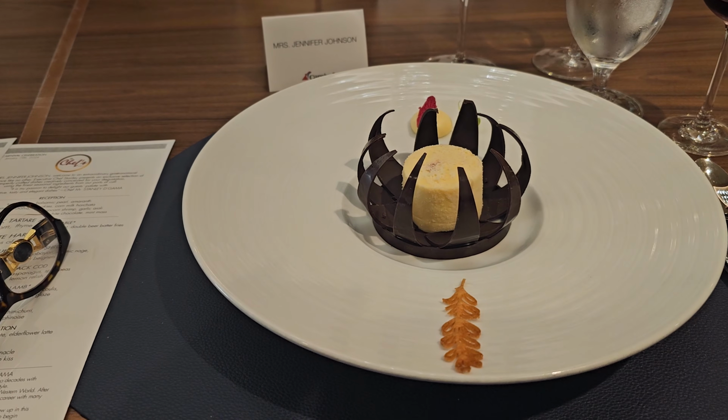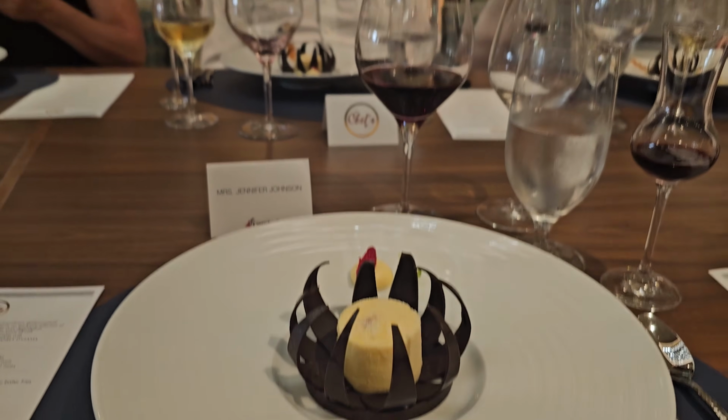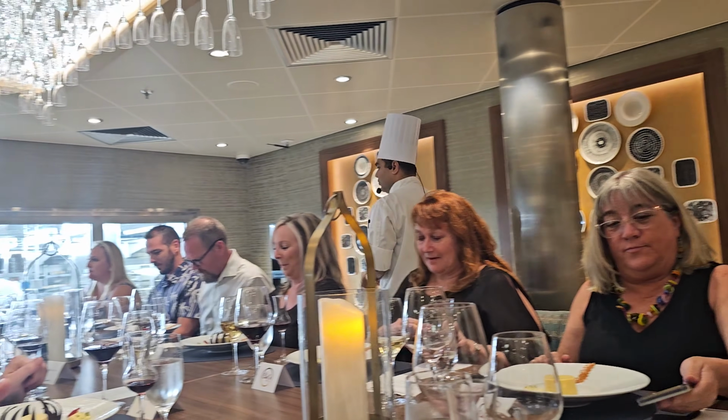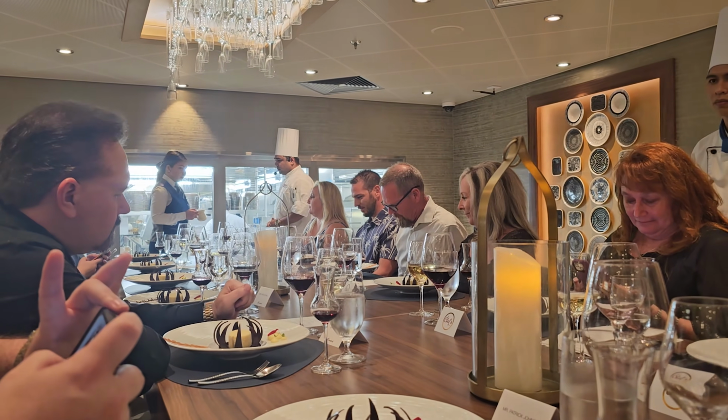Lovely. How pretty. Chef's table is called a passion fruit celebration. The patterns what you can see that is made from a chocolate. In the center we have a passion fruit mousse.